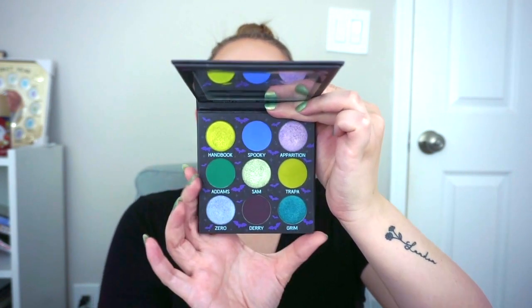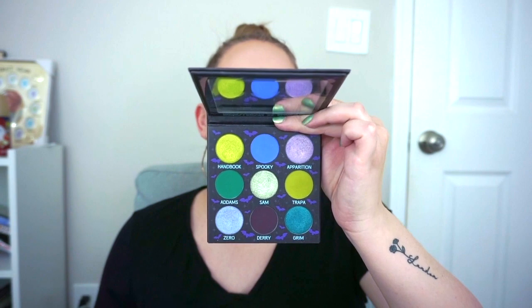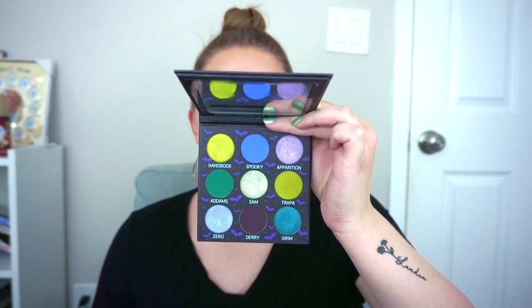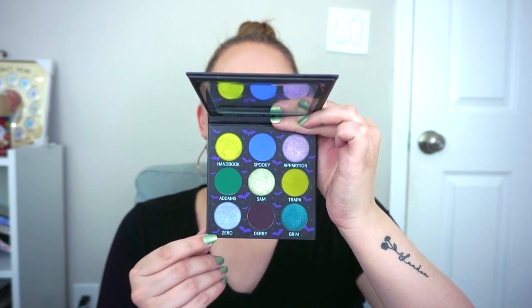But the reason this is in my favorites would be all of the shimmers are so insanely metallic, foiled, creamy. They have a beautiful flip to them. Some of these shades, they're so good, and I would love to buy more from Shroud. I would love to see more palettes from them, but their shimmers are so good.